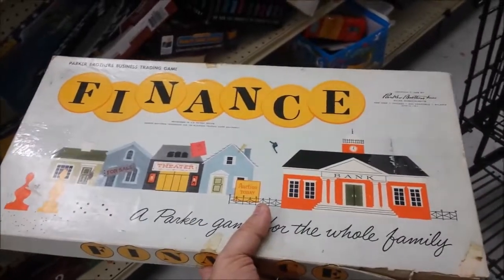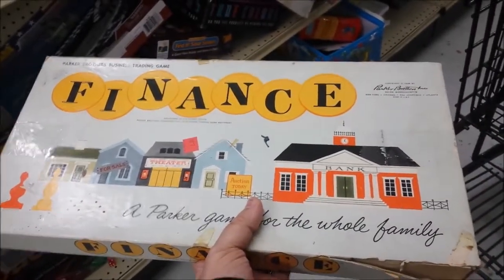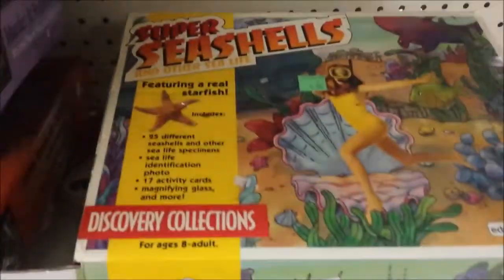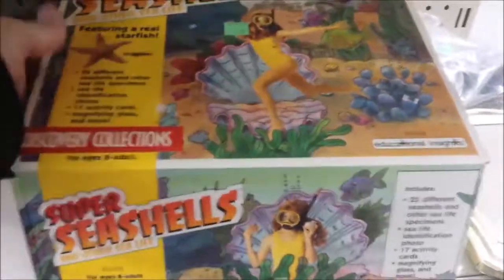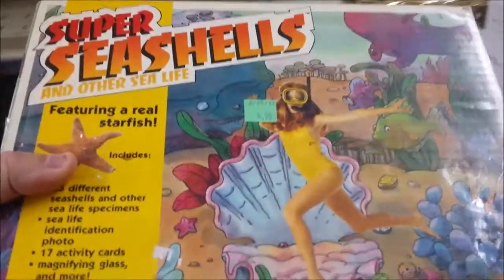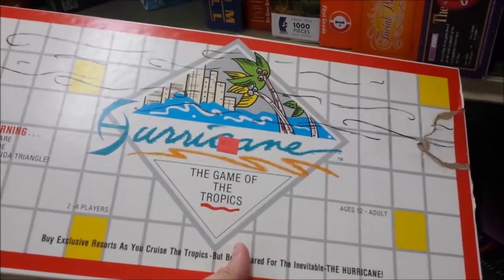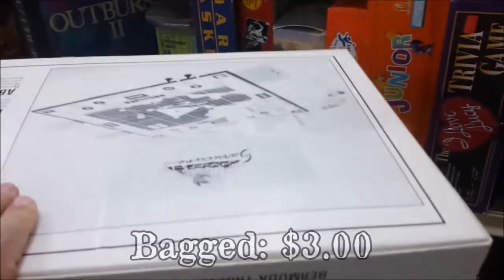Here's an old game called Finance. We have this game as well. The box is pretty beat up. It doesn't go for much, so I'm going to leave this here too. Here's something about Super Seashells. I know nothing about it, and therefore I'm going to leave it here. Here's a game called Hurricane. I've seen this game around. I don't know much about it, but I'm going to go ahead and get it.